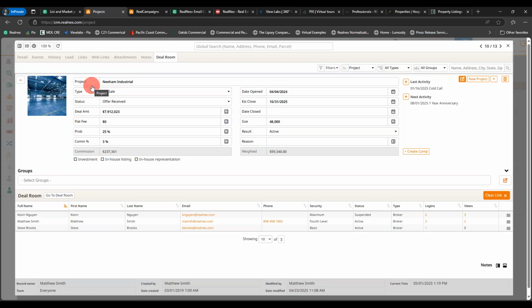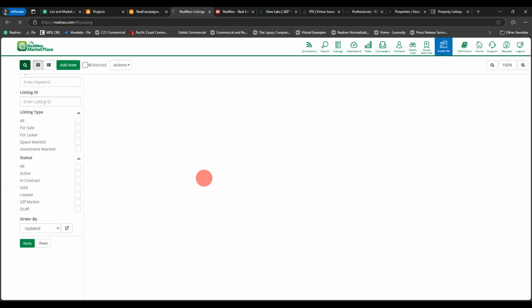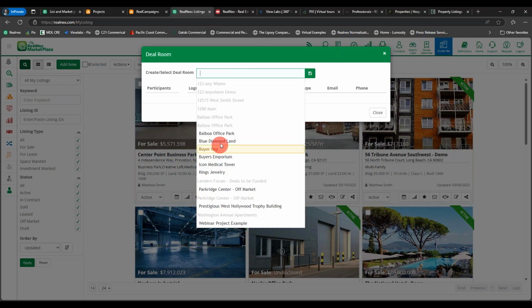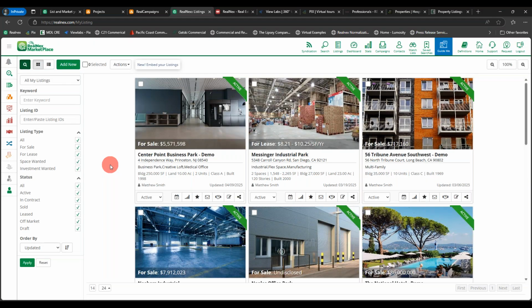Remember, it's a circle of life. So real campaigns, a real blast, and then the deal room. And you can do anything with the deal room. It integrates into here, but remember, I told you, when I go back to my listing site, I did mention earlier that if you click the little handshake here, this does allow you to select a deal room. And now we can assign that deal room, and that deal room then is there. Oh, that deal room's already in place. Again, mine's a demo database for demo purposes to have fun, but your deal room now is integrated into there.